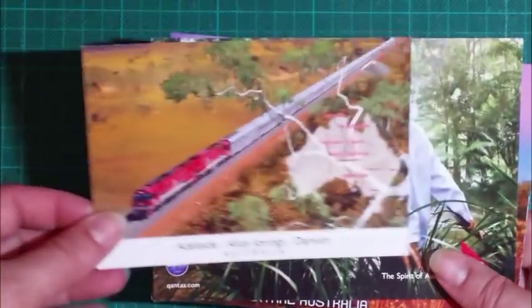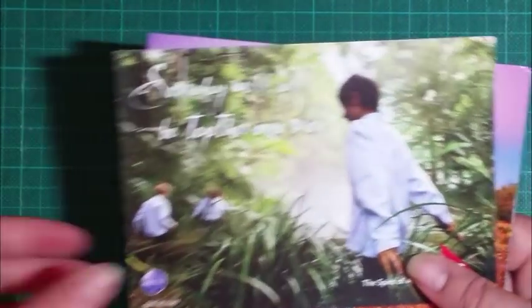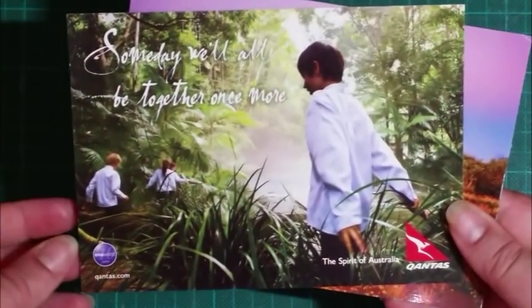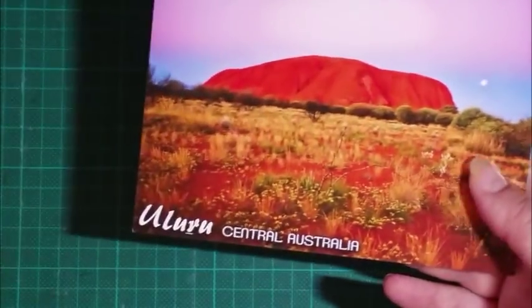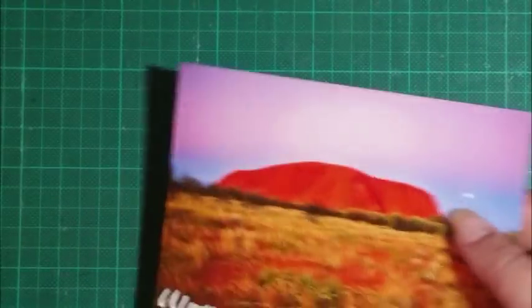This one's really yellowed on the back. So none of these postcards have been used. This one is Adelaide, Alice Springs, Darwin. This one is a Qantas one. Someday we'll all be together once more. And yeah, that's the classic Australian ad on TV, Qantas ad with a song. And Uluru, it's Ayers Rock, you may know it as. Okay, so that's just some Australian ones if you're making an Australiana journal or to send to someone overseas.